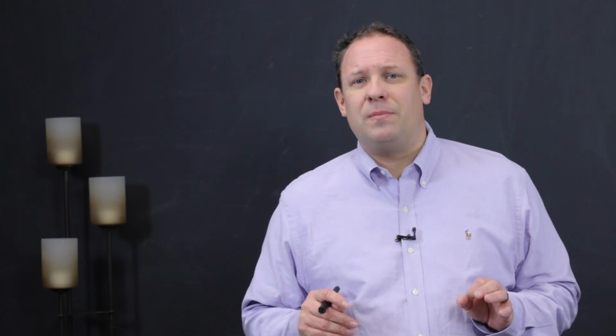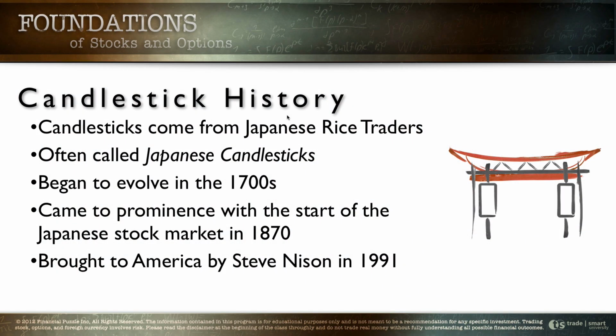Well, out of all of that came this study that we call candlestick trading. Very fascinating history. If you ever get a chance to learn more about it, it's worth the time. It's very interesting. But let's learn about candlesticks here. So candlesticks come to us from the Japanese rice traders. They're often called Japanese candlesticks. They did begin to evolve in the 1700s, as we just talked about. But by 1870, when the Japanese stock market was established, candlesticks were completely commonplace. So somewhere between the 1700s and the 1800s, they went from being innovated and starting to be used to where it was the standard, everything was built around candlestick trading.